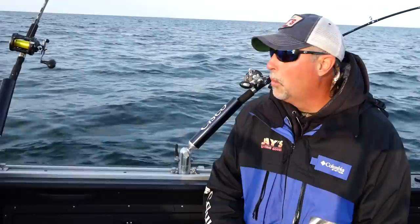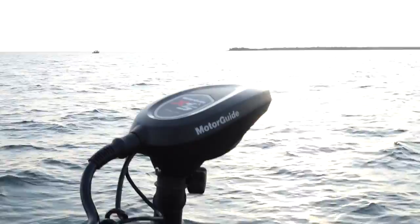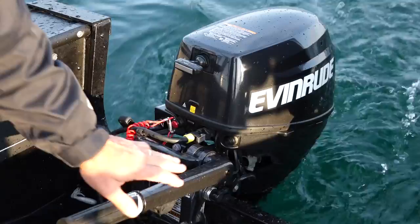When it comes to open water trolling, we have lots of great options. If we were walleye fishing today and we were going real slow, say 1.5 miles an hour, we'd probably be using just the MotorGuide Xi5 electric motor for those slow speed trolling applications. We also have a kicker motor back here, so if we're gonna go a little bit faster, say in that 1.8 to 2, 2.1, 2.2, we typically use the kicker motor for those types of applications.